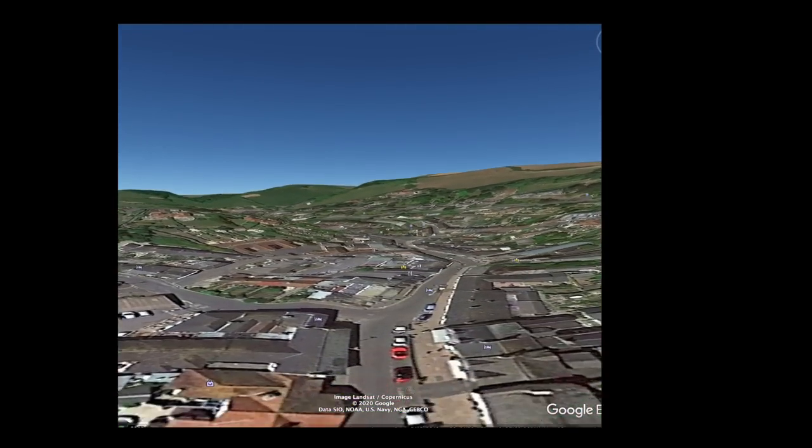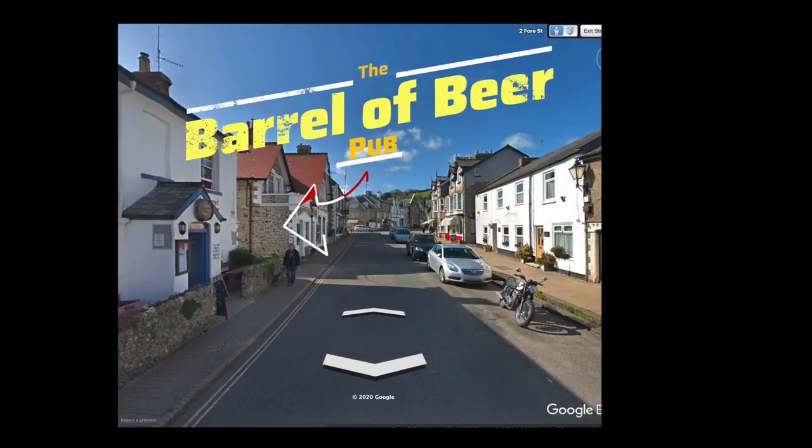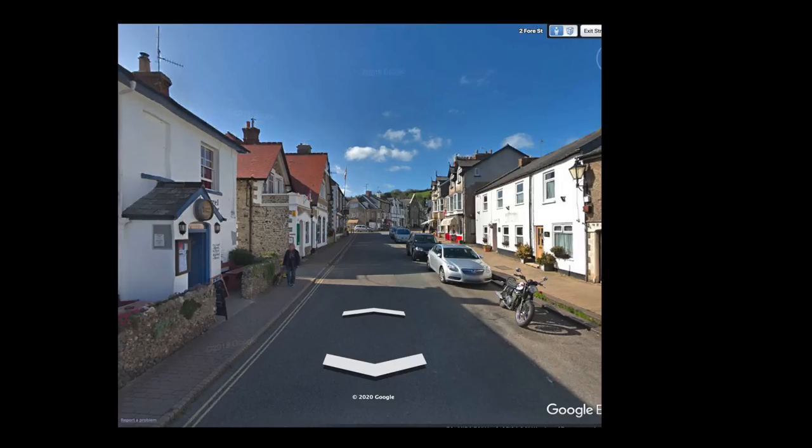If there was a little village called Beer, and in that village there was a pub called the Barrel of Beer, well, you'd have to go just so you could say, I've had a beer in the Barrel of Beer, wouldn't you?